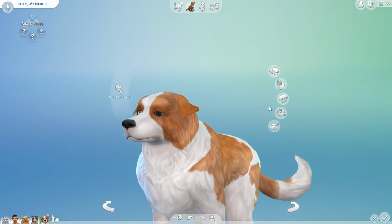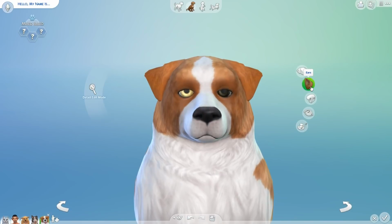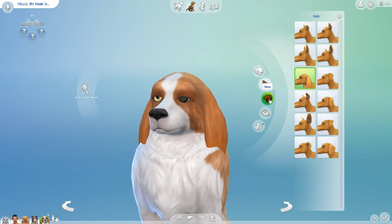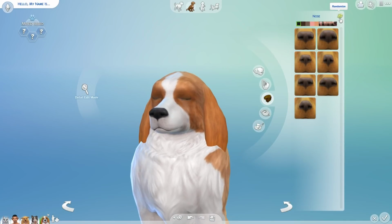I think, should I change the eyes? What would happen if I changed the eyes? Maybe I should change. I think we're just leaving head shape. Okay, sorry. I keep changing my mind. It's been a while. We're going to pick the 8th set of ears. 1, 2, 3, 4, 5, 6, 7, 8. Oh, that's really cute. Okay, yeah. We'll leave head shape alone, but we will change everything else for sure. All right, nose is going to be the first nose that we roll.